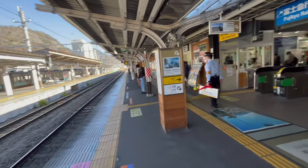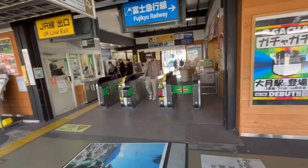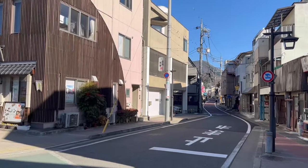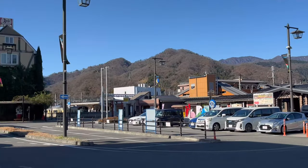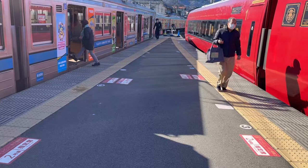And it's very busy here, or it was. Now people seem to be all settled down. I had about 25 minutes before I had to catch the train to Kawaguchiko Station, so I just walked around the blocks a little bit of Otsuki Station, pronounced Otsuki in Japanese. Looks like a place I might want to explore further in the future.